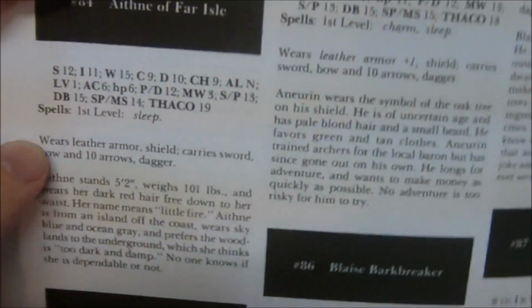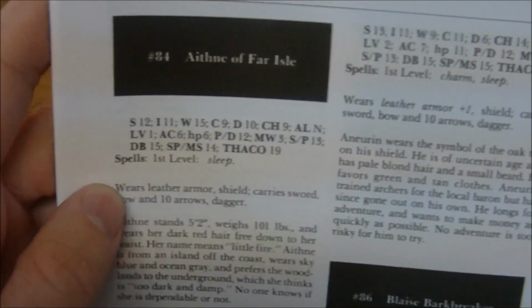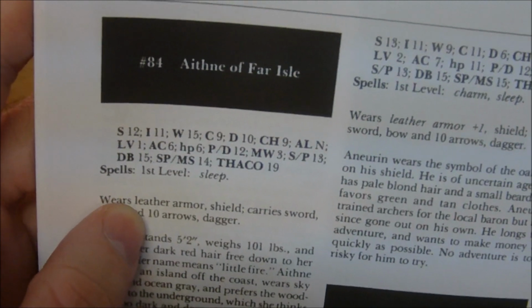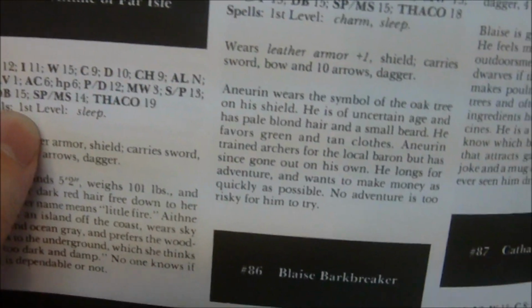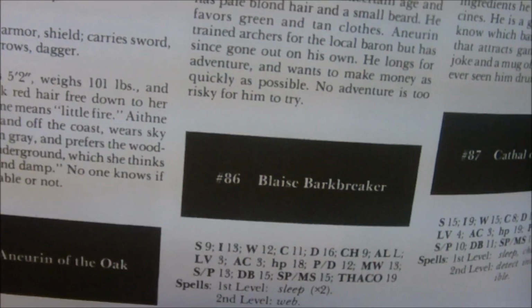So here we go. So this is a first level elf. Do they have the experience points? Doesn't look like it. Yeah, just first level spells, hit points 6, hit points 7. Oh, we got a level 3 one here. So level 3, they get up to second level spells.